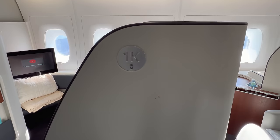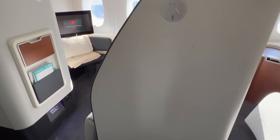Bags first into the overhead lockers. If seated in a bulkhead or an exit row, all bags are going to go in the overhead lockers.